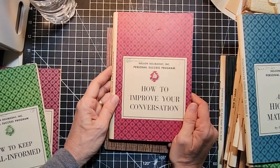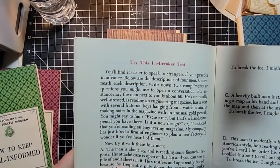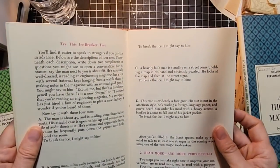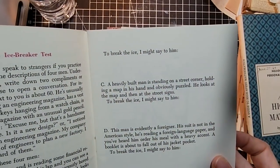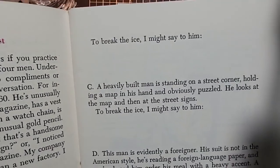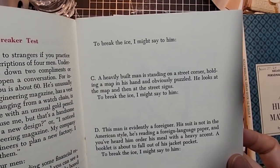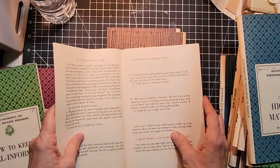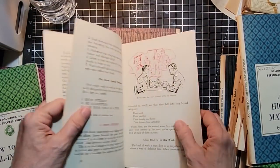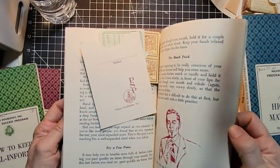Okay, how to improve your conversation. Number one, don't have plastic teeth. You'll be able to speak much more easily. Try this icebreaker test. To break the ice, I might say to him, hey, heavily built man is standing on a street corner holding a map in his hand and obviously puzzled. He looks at, why does it make a difference whether he's a heavily built man? He looks at the map and then at the street signs. To break the ice, I might say to him, oh, I guess I have to fill it in. Oh, what should I say to that poor soul looking around? I'll be like, where's your cell phone, man? Just Google it. I don't know.